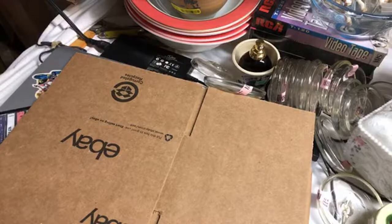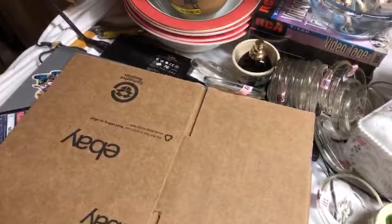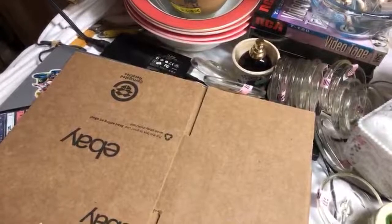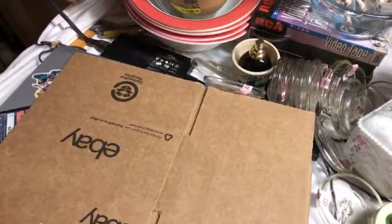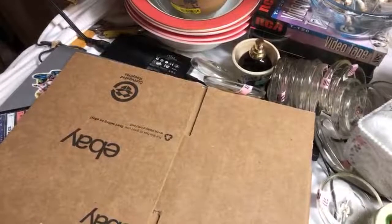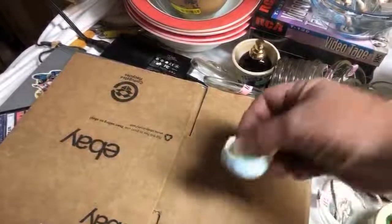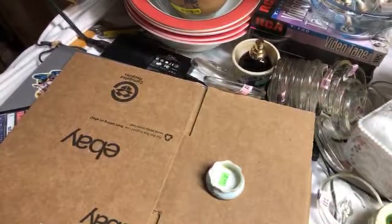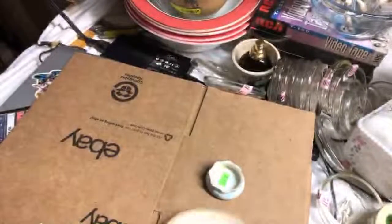So anyway, all right, next. Oh, there's another one in the middle. No, don't break that, Dave. Here's little stuff. Here's another one of these little jiggers. This is a piece of Lennox. Sometimes it's all right, sometimes it's not.